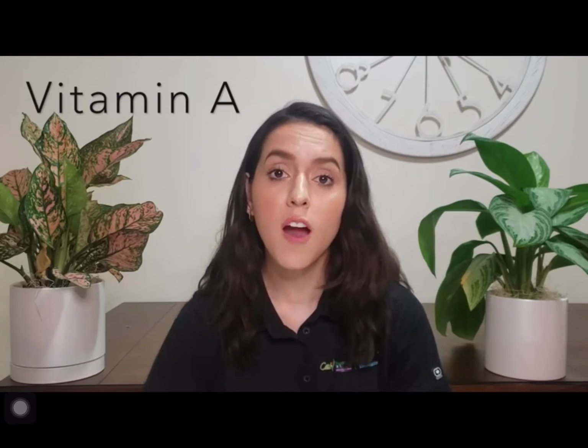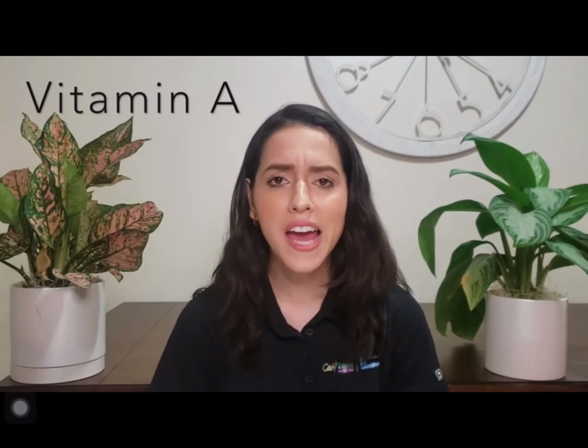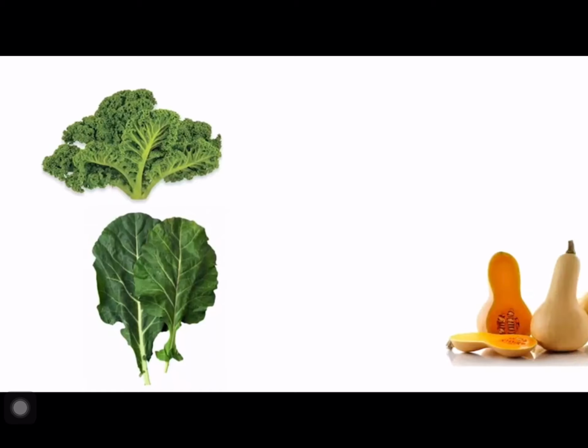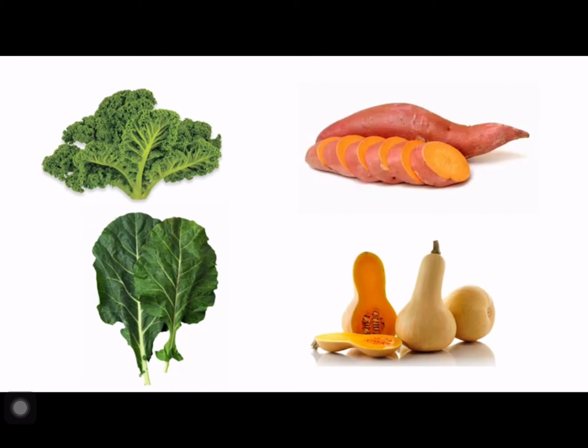The next letter of the acronym is the letter A for vitamin A, the main nutrient for vegetables. There are 4 vegetables that are high in vitamin A with a serving size of 1 cup. And those vegetables are collards, kale, butternut squash, and sweet potatoes.